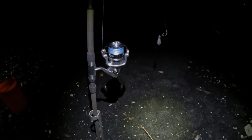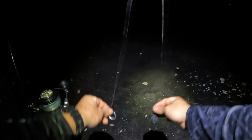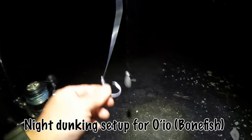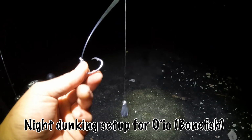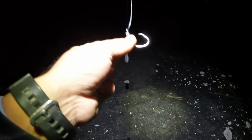All right, that was an awesome dinner, but now it's back to fishing. I'm going to use this setup right here. I'm going to try and get hopefully an oyo or something. To catch that, I'm going to use an ama crab. Let's see. Oh, there he is right there. That was easy.